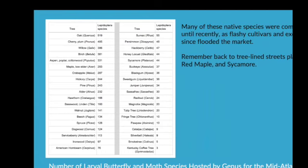So if you look here, the top of the list is oaks, willows, and cherries. Oaks, cherries, and willows, I should say. And you can see that the oaks host over 500 different species of insects. So that's very important, and that is because songbirds in particular feed their chicks almost exclusively soft-bodied insects. And by soft-bodied insects, we're talking about caterpillars.